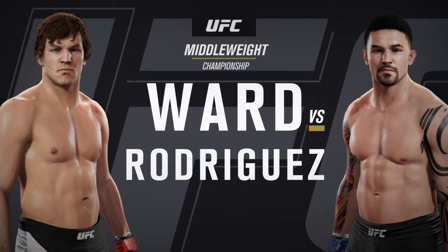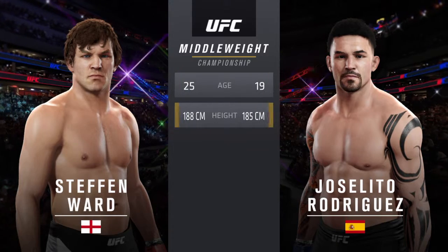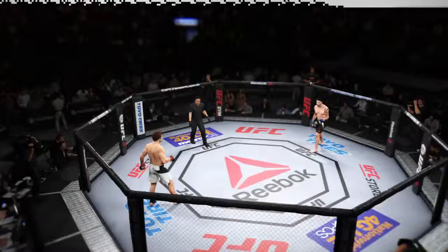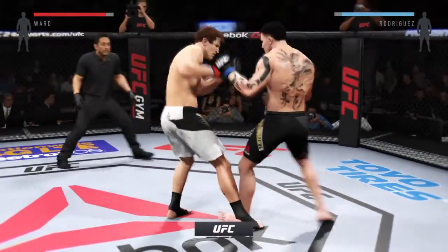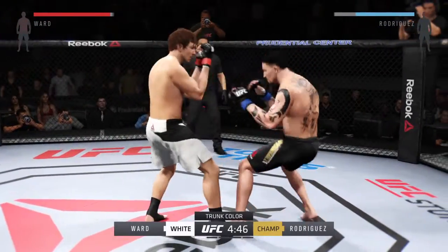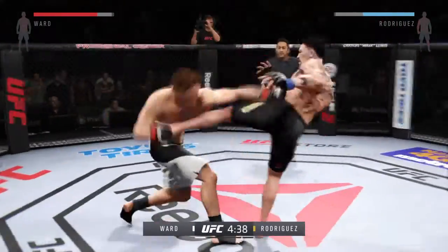Our main event of the evening between Hercules and Bulldog. Our tale of the tape for this middleweight championship fight. Bulldog is 19. Hercules is 25. Hercules, Bulldog, and here we go. The middleweight belt is on the line. Tonight's main event is scheduled for five-minute rounds. White trunks for Hercules, black trunks for the champion.